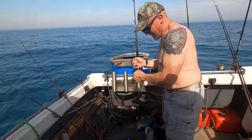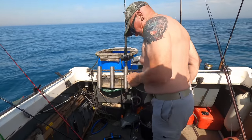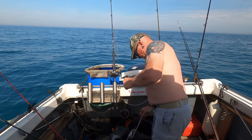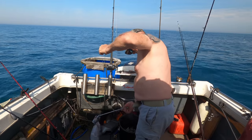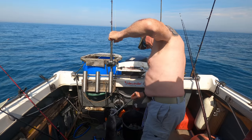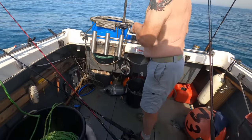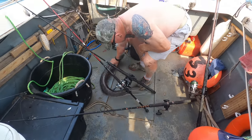Well done. Right, where's my T-bar? It's in the bait bucket, the black fish bucket. Well, theoretically it might be a bit easier with one hook. They will be, yeah, it'll be easy to get out if I can get the grease out. Not a big one, but still.